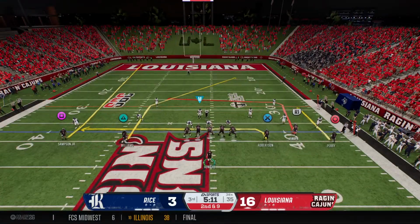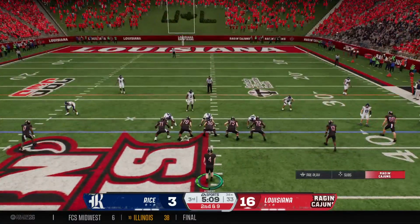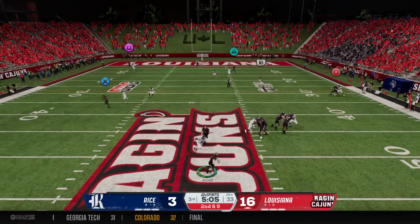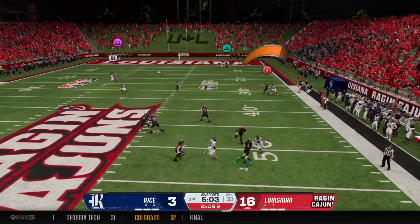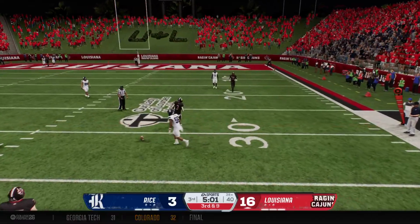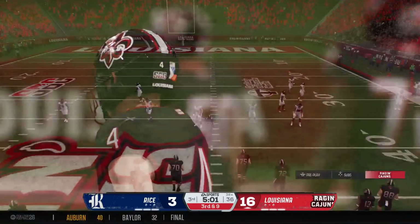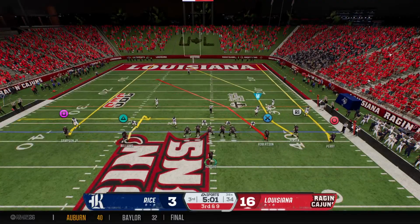Didn't get much on 1st down. It's 2nd and 9. Back to pass. It's Howard. Under fire. Got out of trouble, got rid of it. Can't make the connection. The pressure there caused the missed timing. It'll be 3rd and long.